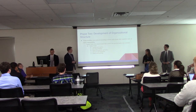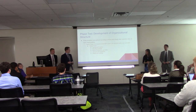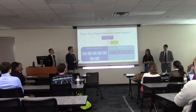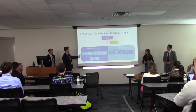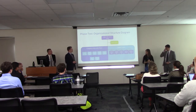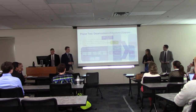These teams include training and logistics, branding and media, rules and regulations and safety, outreach and engagement, and budget and financing. And then here you can see a diagram of the organizational structure. Like I said before, there were two main categories that the teams were split into: the competition deliverable teams over here, and the support teams on the right. All of these teams were overseen by the PMO team that can be seen above.